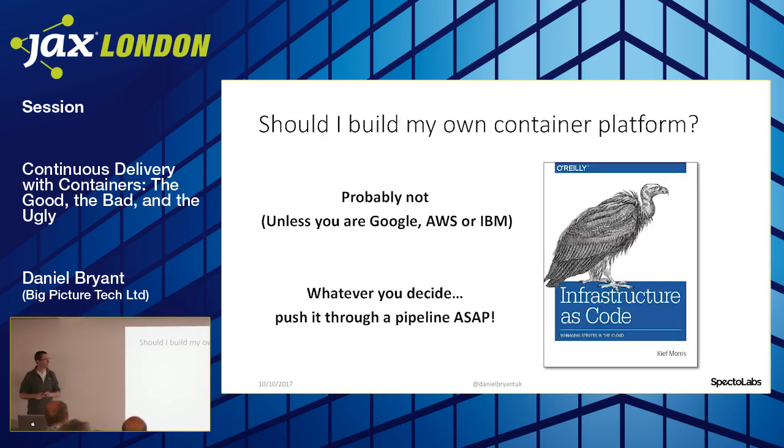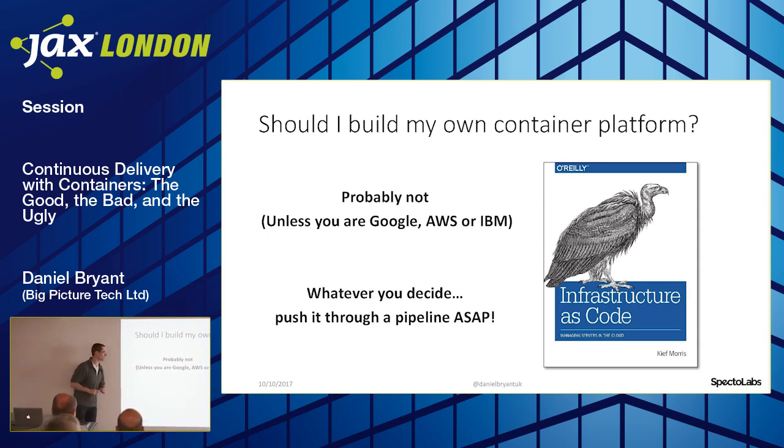People often say to me, oh, this Kubernetes stuff looks super complicated, should I build my own container platform? I say probably not. Unless you're Google, Amazon, or IBM. Then it's fine to build your own stuff.